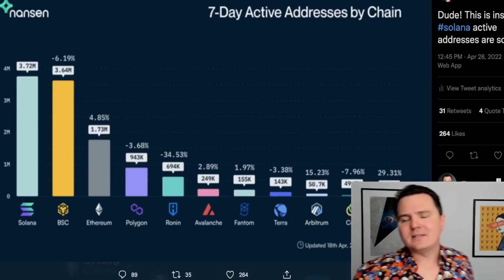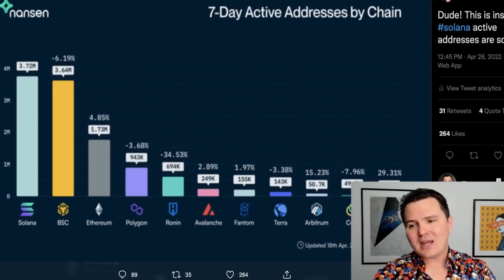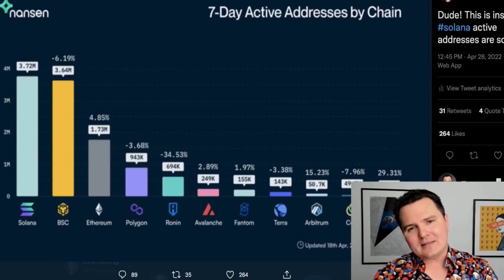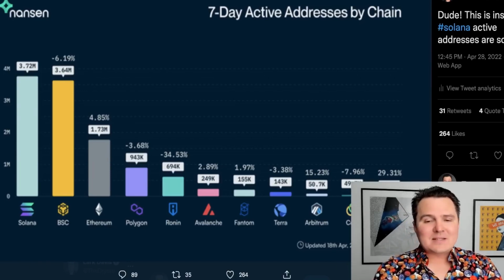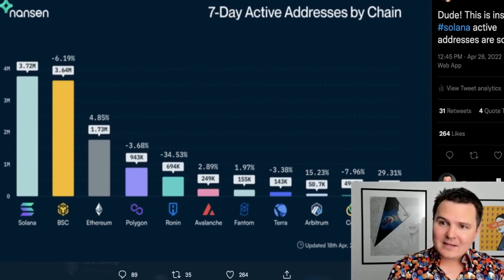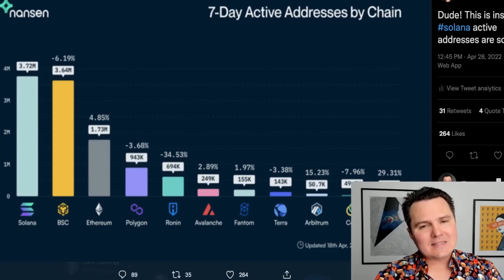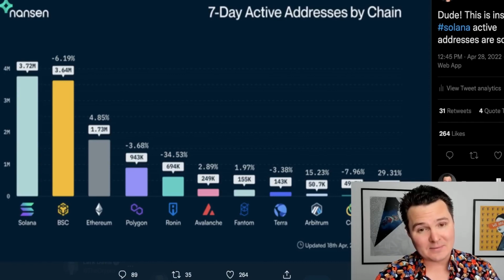This is a very interesting statistic as well. 7-day active addresses by chain. Now, this is from Nansen, and it's not a completely exhaustive list. There are some very big and obvious blockchains that are not being tracked on this list, but regardless, 3.72 million active addresses for Solana.